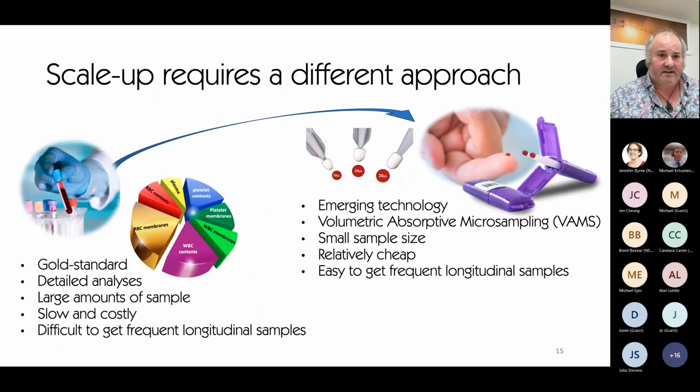So it became quite clear to us that scale up really required a different approach, and that while liquid blood would remain, I think, the gold standard because of the amount of material you can get and the types of fractionation and the analyses you can do, dried blood spot or microsampling enabled a whole range of things that were not going to be able to be done with liquid blood. It would be much easier to get samples from people at home and to get them much more frequently. It was a lot cheaper. You didn't need as much material, so you could sample people more frequently, and it wasn't a problem from an ethics perspective.